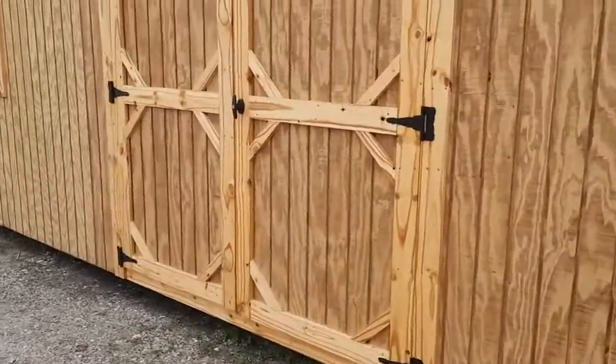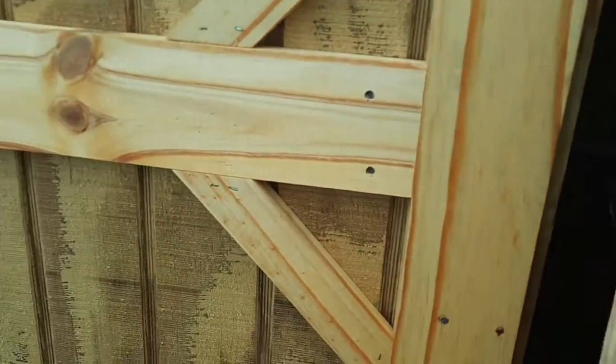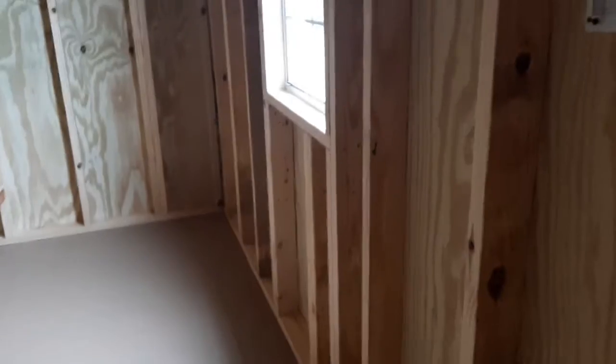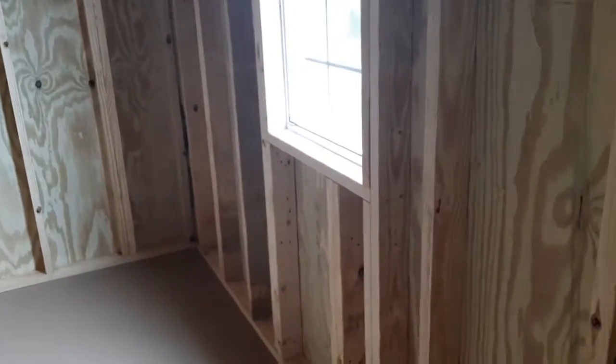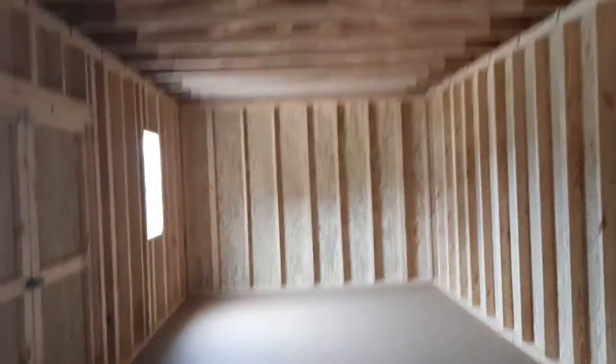Let's take a look inside right quick. See how this one looks. Ooh. Yeah. Does it have an upper loft? But it's nice and big on the inside. It's huge. Let's go in and close the door and see what it feels like. Oh, yeah. This is pretty nice. It doesn't have a loft, though. But it's very nice.